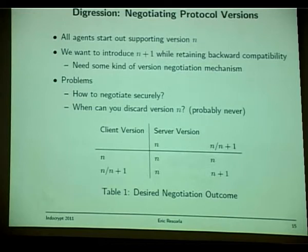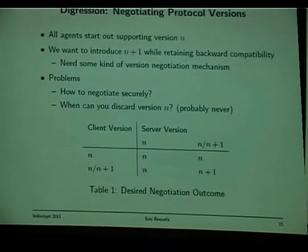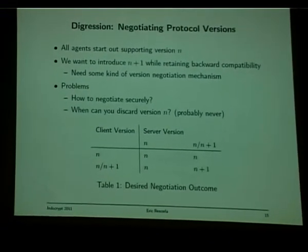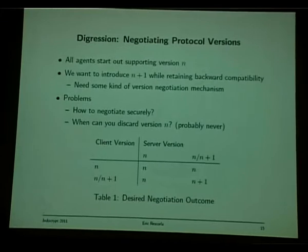So you'll notice this diagram has nothing for people who are only new clients. And the reason is that in practice, it's almost impossible to eliminate the old clients. There are almost always some old clients floating around. And so as a server or a client, you sort of say, well, if I were to turn off support for the old version, I'm going to lose 1% or 0.5% or 5% of my base, why would I do that? And if in fact there is a secure negotiation mechanism, then that's okay, sort of. If there's not, things are less good.